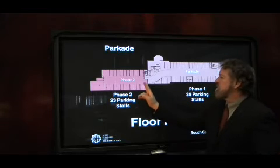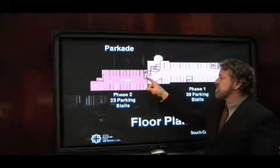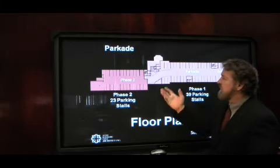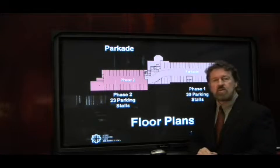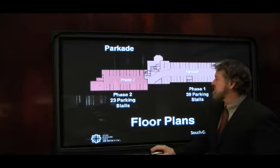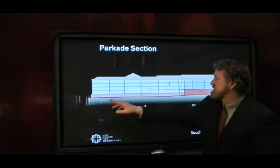We will have an area of higher headroom, which I'll show you on the section, where we can put some of our mechanical equipment and so forth, but it gives you a good idea of how the parking will lay out, and we will have enough parking underground for all of the suites that are going to be incorporated into Heritage Village. So here you see a section.